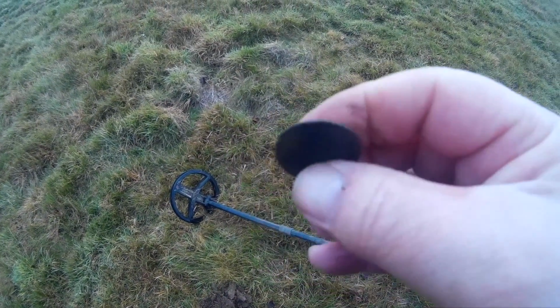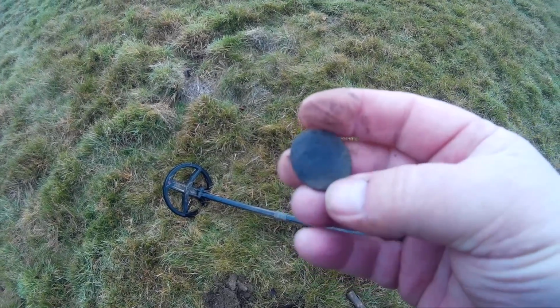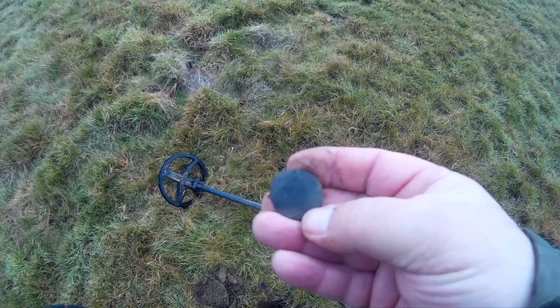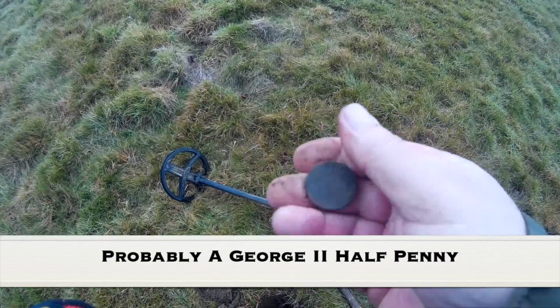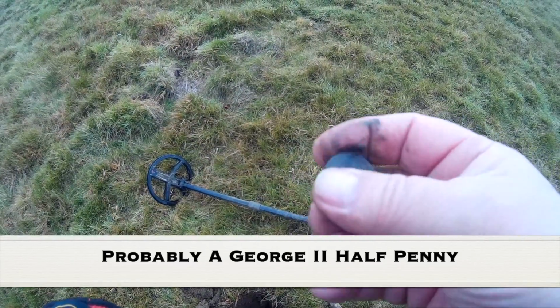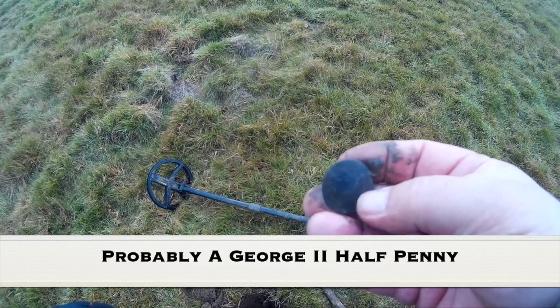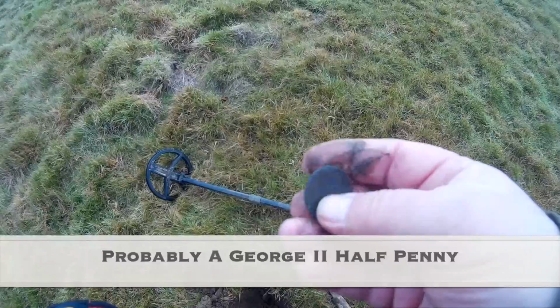A little bit bent. And can't quite make out what it is. I suspect, like the other one, a little Georgian. Almost toasted. We'll check that out later and see what we've got.